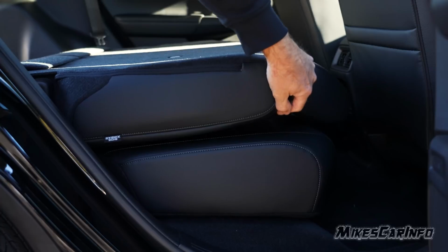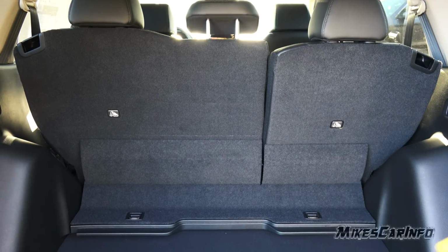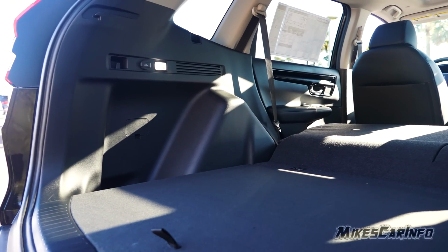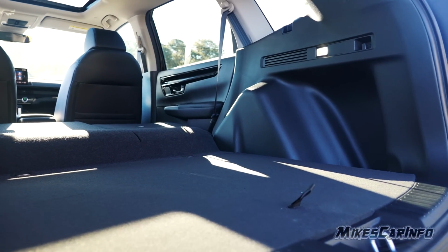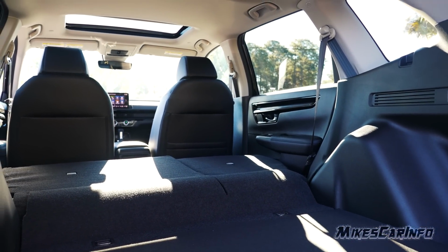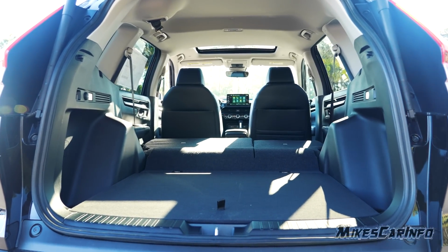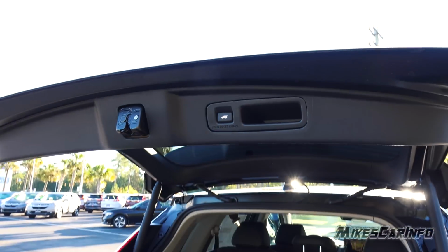Now you can fold these seats down. It's a 60-40 split. There's a 60-40. You can fold down one seat or the other to add to your cargo space while still maintaining passenger space, or you can fold them both down and have a wide open space. Now they're not completely flat, but it gives you as flat as possible a load floor back here, which is incredibly huge for the size of the vehicle, I would say. Lowering the power lift gate, you just push this button and it brings it down.